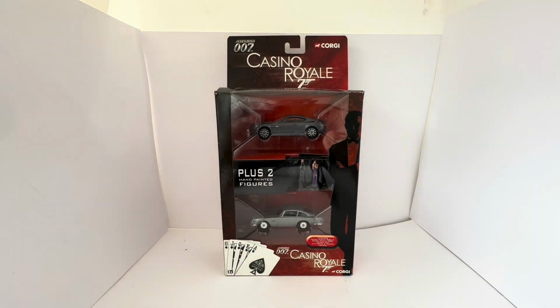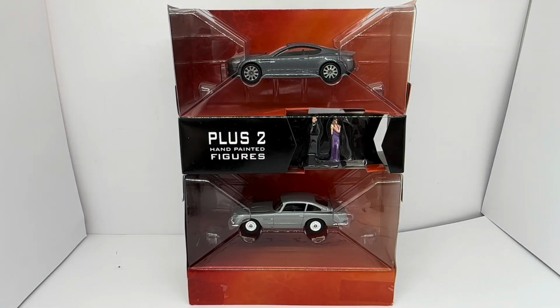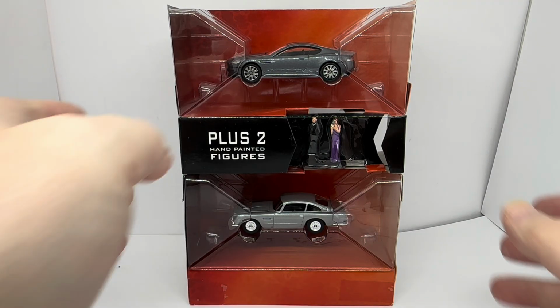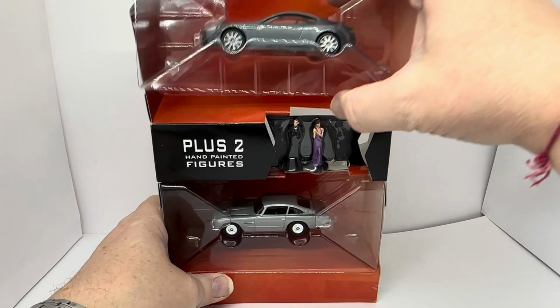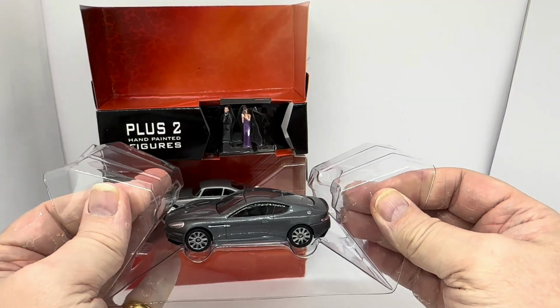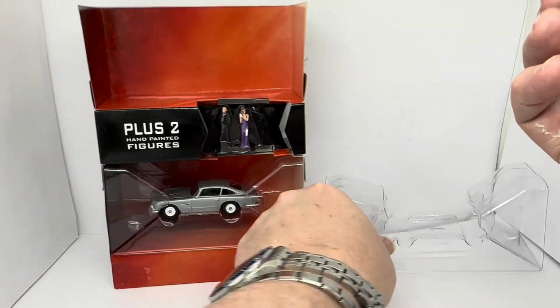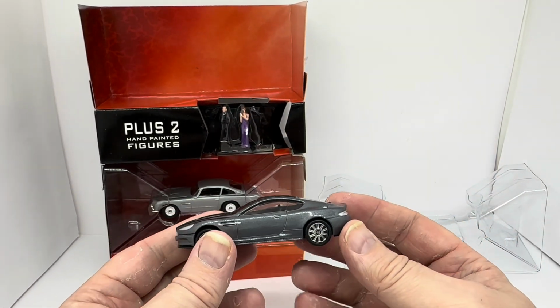Okay, what I'm going to do now is I'm going to be a bit naughty, and we're going to open the box, take the items out, and have a look at them outside of the box. Okay, so I've removed the inner packaging from the box, and this is what we've got. So I'm just going to take them out one at a time, because obviously they're attached in their plastic containers. So let's have a look at the DBS first of all.